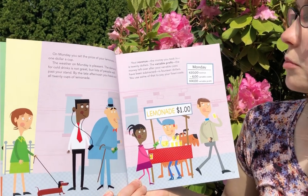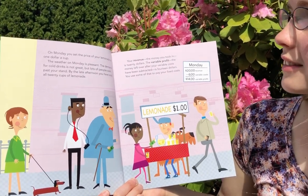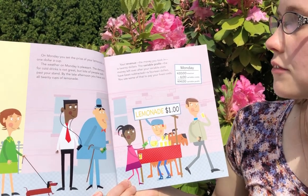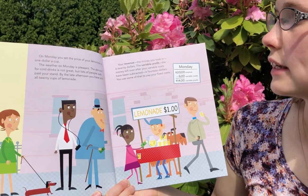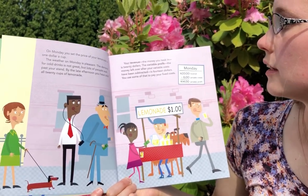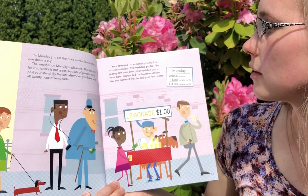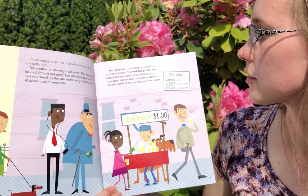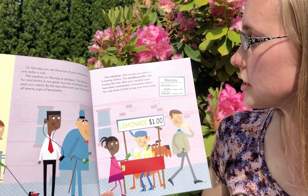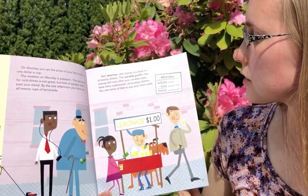The weather on Monday is pleasant. The demand for cold drinks is not great, but lots of people walk past your stand. By the late afternoon, you have sold all 20 cups of lemonade. Your revenue, the money you took in, is $20. The variable profit, the money left over after your variable costs have been subtracted, is $14. You use some of that to pay your fixed costs.